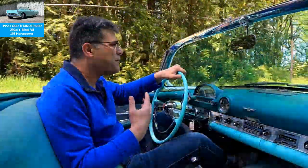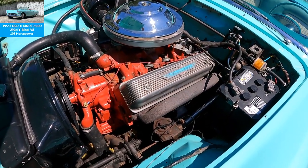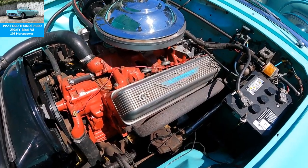The 1955 Thunderbird is Ford's Y-block 292 V8.